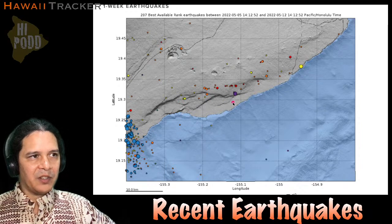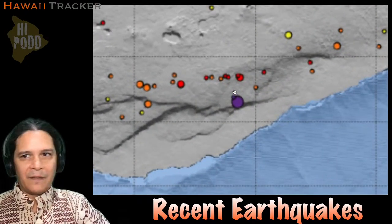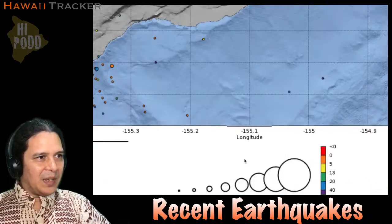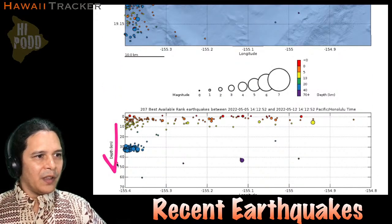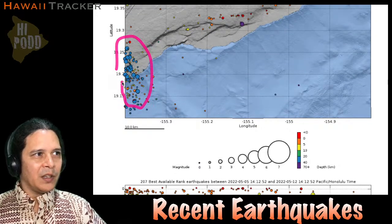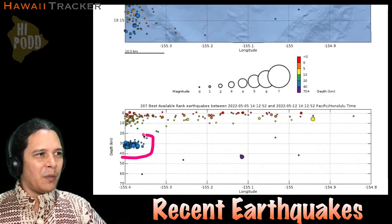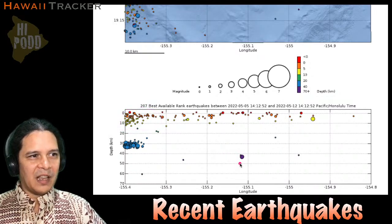South flank is still active. There's this purple deep earthquake right in here. Let me zoom in for you to see. That's deep, so let's go to the cross section. We have depth and longitude, so this is straight down from the map. All these Pāhala earthquakes plot straight down under here, all the blue ones. You can see there's a gap, and all the shallow ones up here, and then here's that deep one closer to Kilauea.